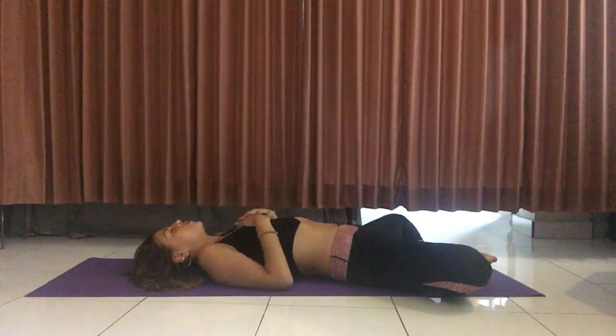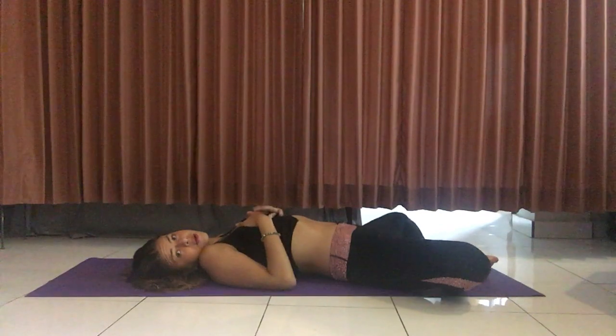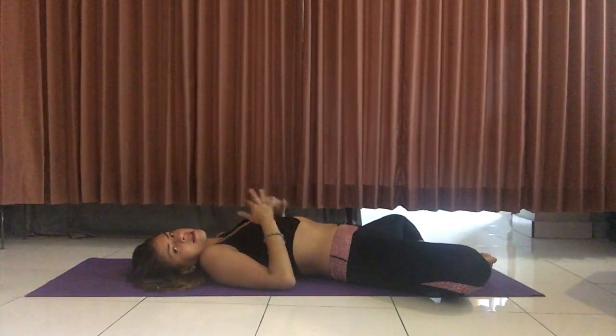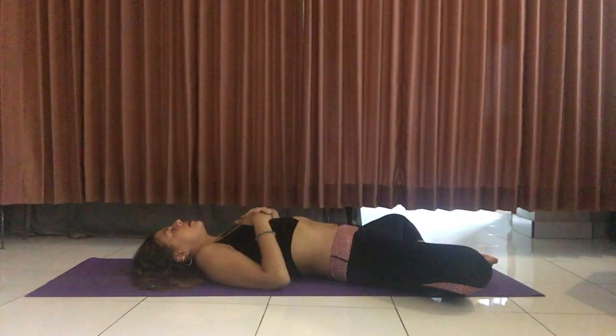So whatever you choose to do with your arms, stay in the posture for at least 3 minutes. It's one of the postures that is relatively easy to stay in for even 10, even 15 minutes if you like.